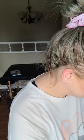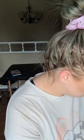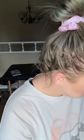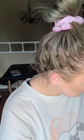I forget what shade this is. I was looking at it to see if I could remember what shade it was. Candy. This is a really pretty pink.